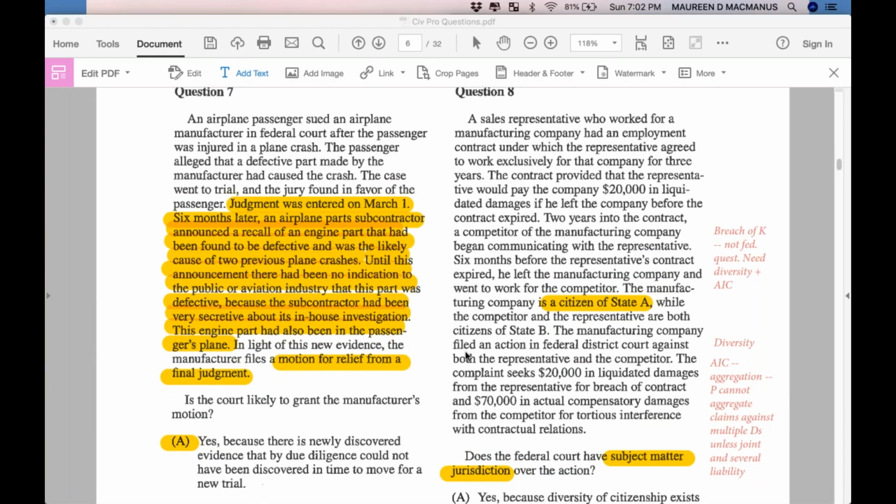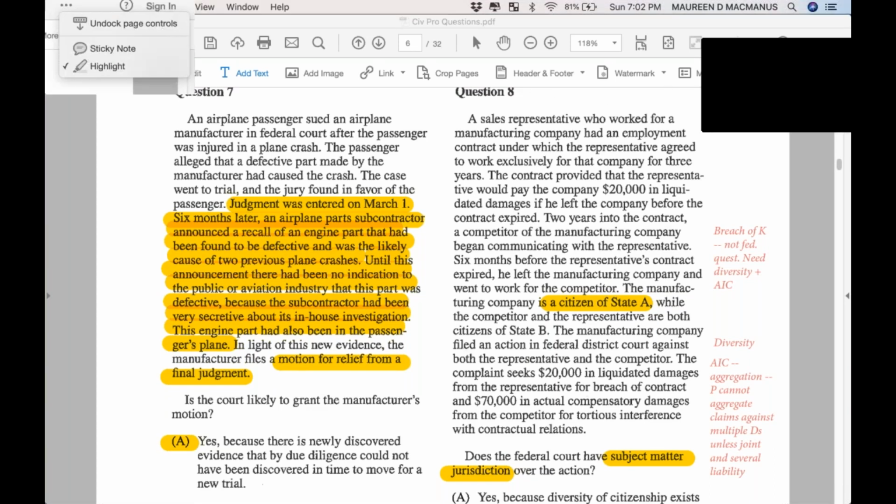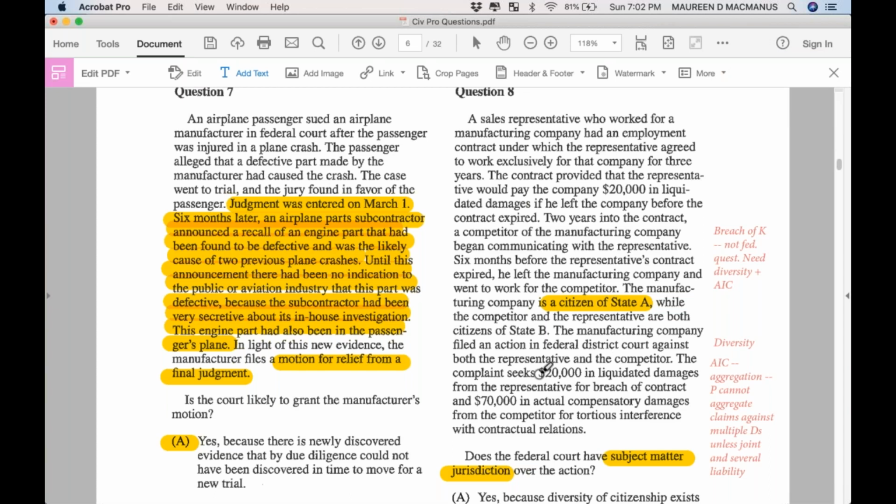Okay, so we always start with reading and calling the question. Does a federal court have subject matter jurisdiction over the action? So I think, okay, SMJ: there has to be a federal question, or it has to be diversity of citizenship. For diversity, it requires complete diversity and the amount in controversy requirement. And the highlighted facts are these ones. Again, these are all at the end of the fact pattern.